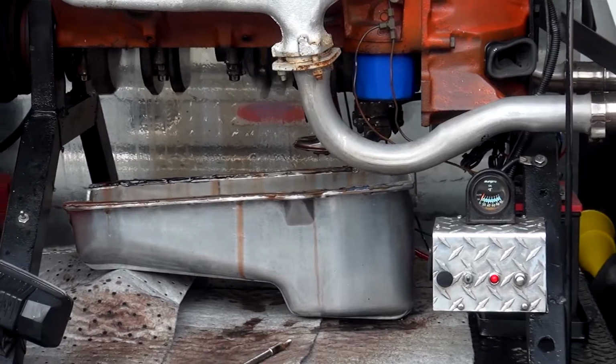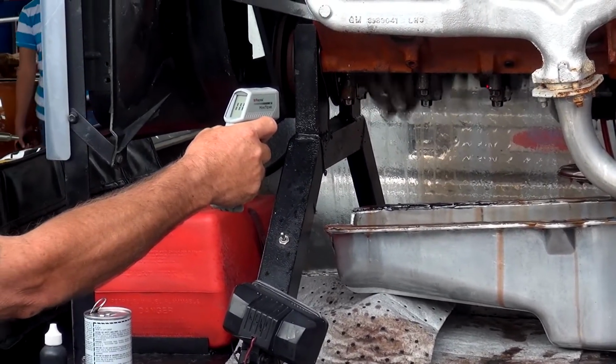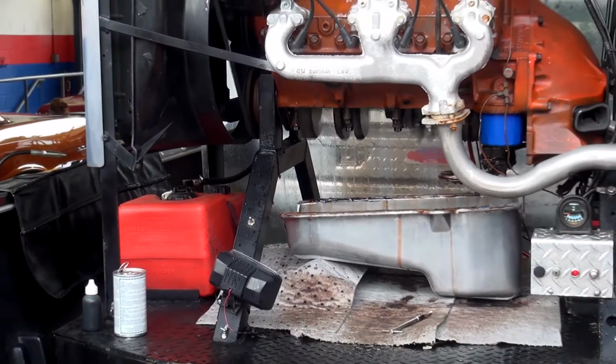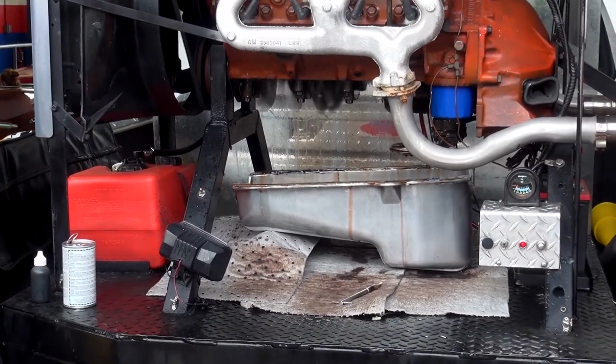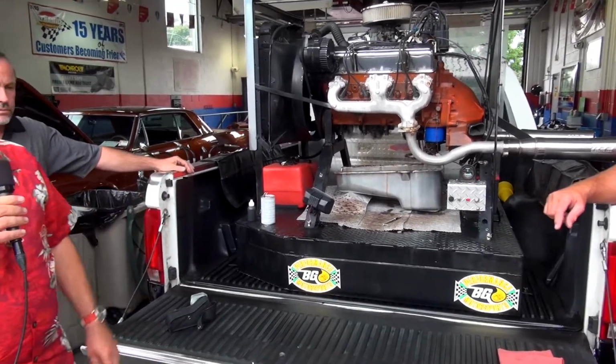We're getting that right now. Temperature gun to the bearings, 111 to 112 degrees for those bearings. Now, trust me, if you run your engine right now without oil and without MOA, your bearings are not going to be at that temperature. That's almost room temperature, folks.